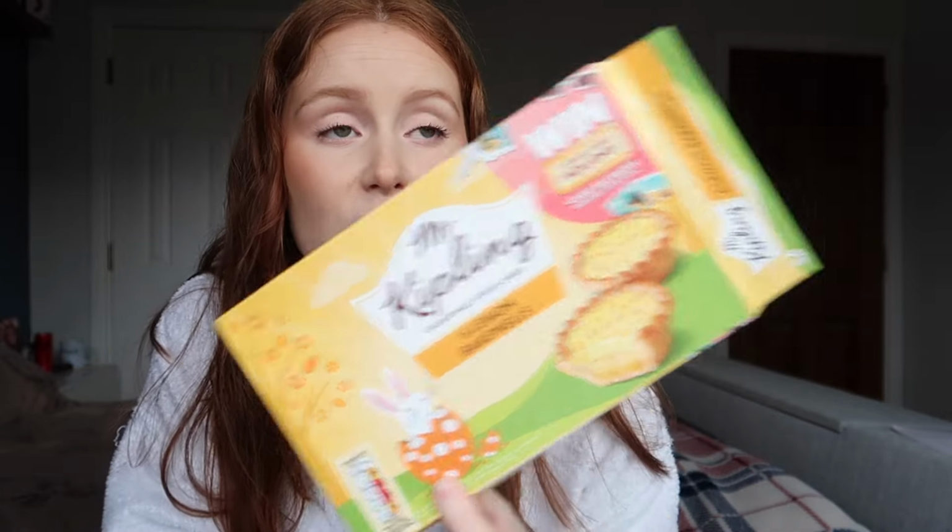I've never tried Mr. Kipling of anything. I know they're, what are they called? Begins with B. The one that has like the four squares of the sponge. I know they're very popular, but this, highly recommend.